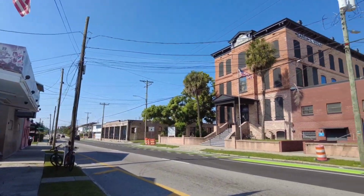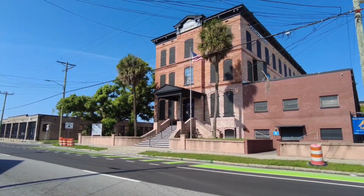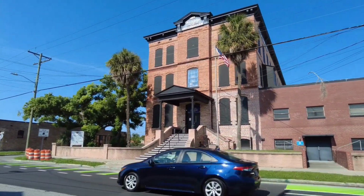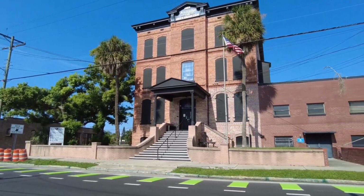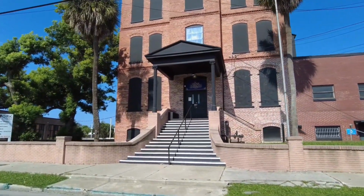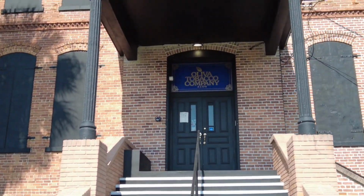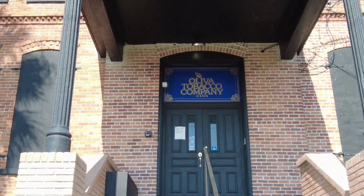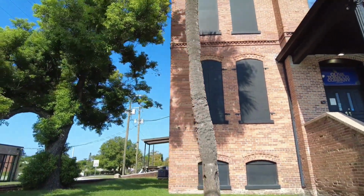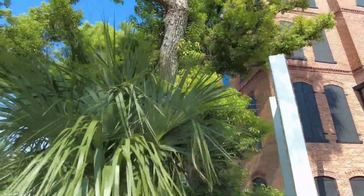Across the street from us on Armenia Avenue is the Garcia and Vega Cigar Factory. It's the last one on our tour today. This one was built in 1908. And it's currently occupied by the Oliva Tobacco Company, which is a longtime supplier to many cigar manufacturers. So this is really the only tie to the industry that defined this area so much in the first half of the 20th century. Just going to take a side view of the building.